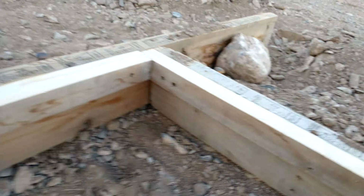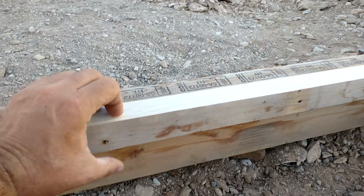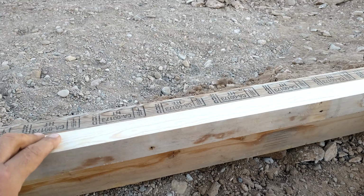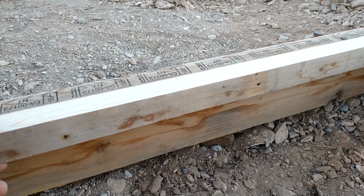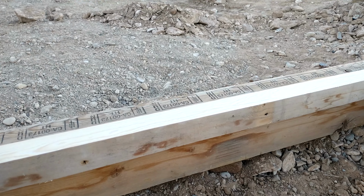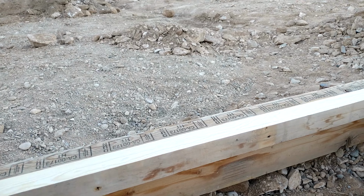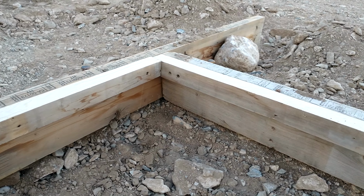So we have 1 3/4 here. I basically just took some of these 2x6s and ripped them down on the table saw, and so we've got 1 3/4 inch, and that'll basically give us a little lip for the tin to sit on, so when the rain comes down the outside, it's going to land on the edge of the concrete and go out rather than being able to come in. Because if we had it flat, we'd have to like really seal it good.